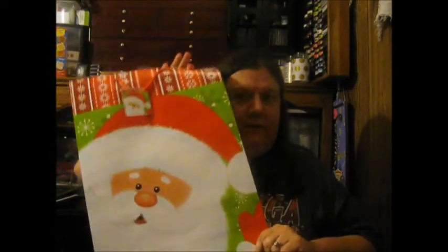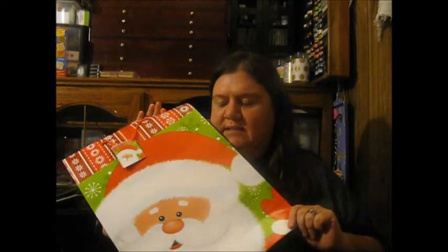May or may not use those this year. Got this gift bag for something I got at Target, I'll show you guys in a minute. I forgot to show it in my last haul. Got this gift bag, but I don't know if it's going to fit or not. Probably going to need a bigger bag, or just wrap it. That is all for Dollar Tree.